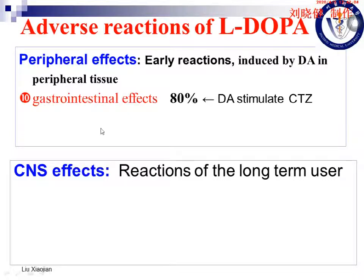Okay, so it acts on the peripheral tissue. In the GI tract, more than 80% of the patients treated by Levodopa will show some GI symptoms like nausea and vomiting, because dopamine can also stimulate the dopamine receptor in the CTZ. Do you know what the CTZ is?